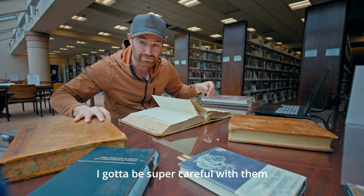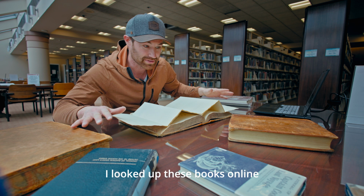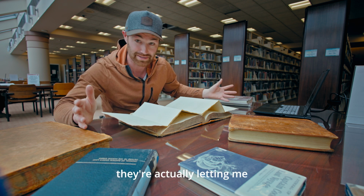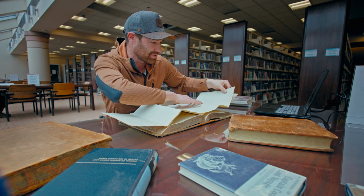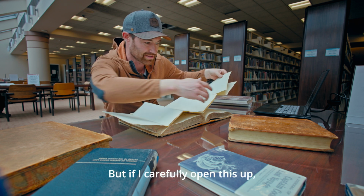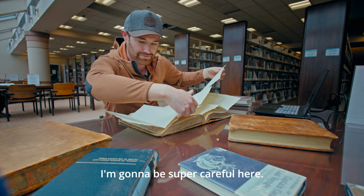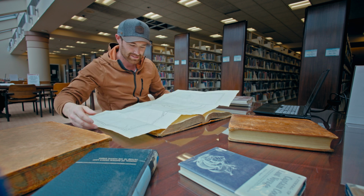I gotta be super careful with them because these are really delicate. I don't want to damage these. I looked up these books online and they're selling for like $60,000, so I can't believe they're actually letting me take a look at them. But if I carefully open this up, I need to be super careful here. There we go. Check this out.